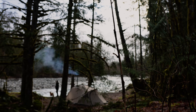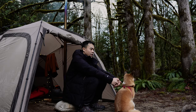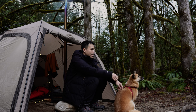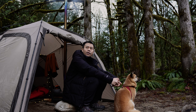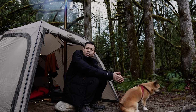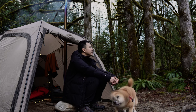Morning guys, woke up this morning at 6 a.m. but it was a bit chilly, so I just lay in the tent for about an hour. It's around 7 a.m. right now. Pretty chilly this morning. Rain pretty heavy last night, pretty loud, but it's very relaxing sleeping with all the rain. So as soon as clouds clear up, we'll get some sun, hopefully.